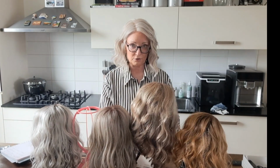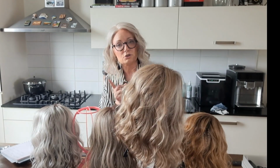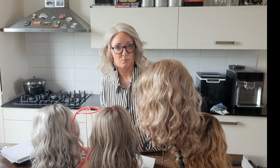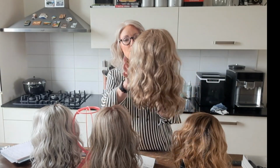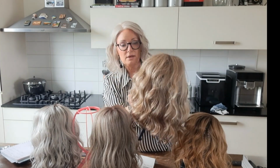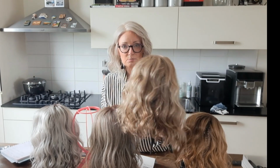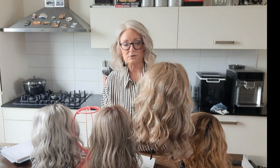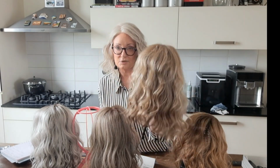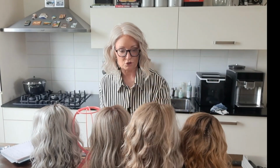This particular one, and you see the difference here, is starting to have more twist to it. Wavy, but with a little bit more of a twist. What I like about this particular one from Jean Renault is that the fibers are absolutely gorgeous. Nice movement, very thin fibers. This is synthetic, so not heat friendly. So what you see is what you're gonna get over and over again with this beautiful Jean Renault.